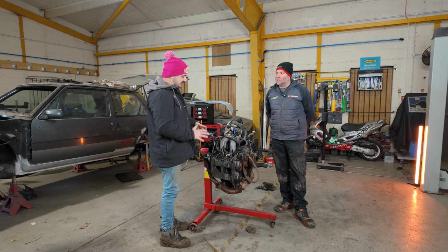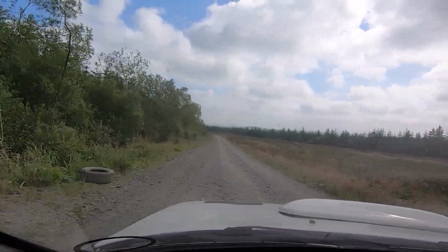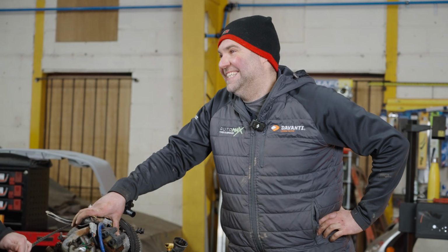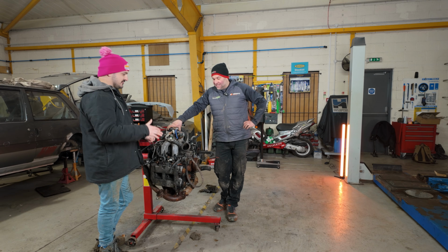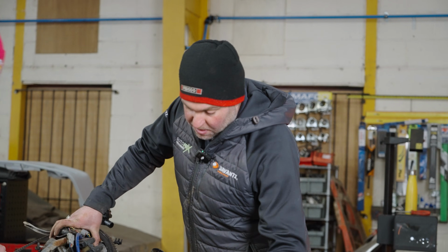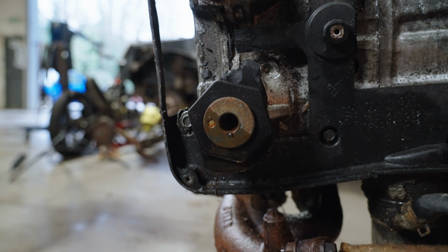Sean, you were driving the car when this engine failed. Yeah. What happened? So, I don't know if I want to admit this, but I crashed it. Okay, into a tree. Good, very Welsh rally. Yeah, exactly. So we hit a tree. It wasn't a massive impact, but it was big enough to break through the casing. So that normally there's a casing on here, a cam cover. Yep. It broke through that.